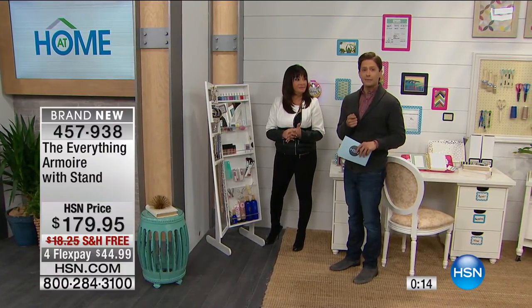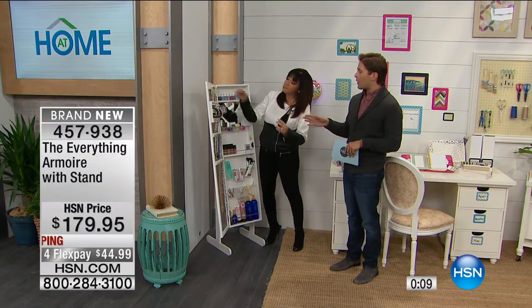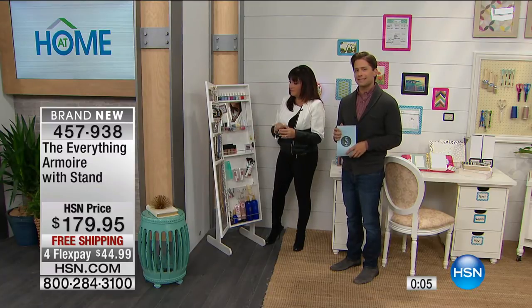And it's all under lock and key. So everything is safe and protected. Exactly. It comes in white, it comes in cherry, it comes in black. White is our hottest seller. It is the first chance you've had to check out our Everything Armoire with the stand built in.